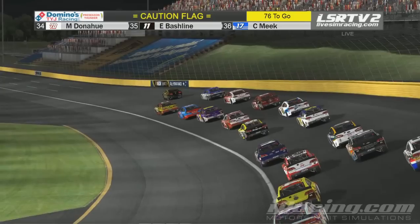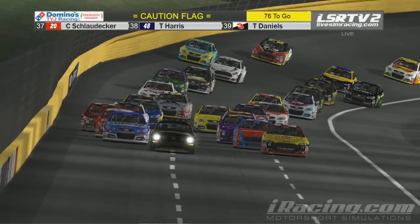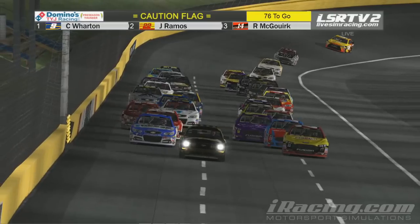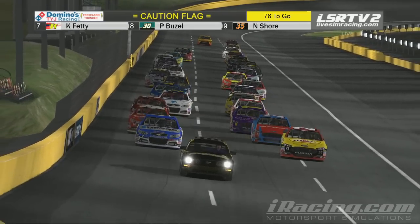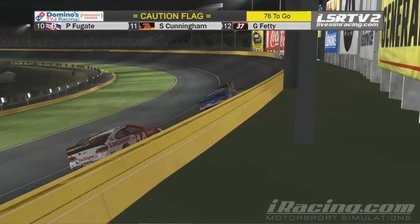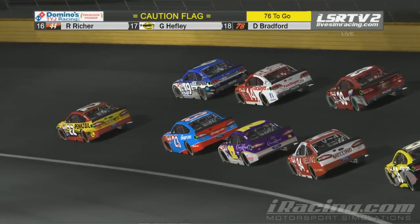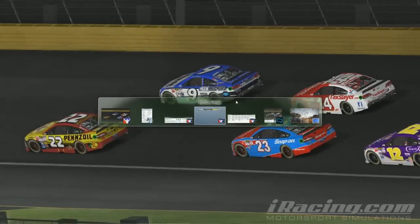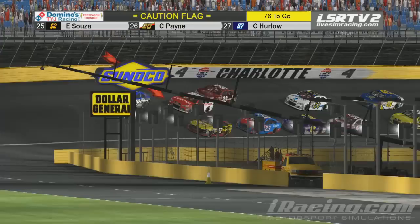But so far, I think the racing has been pretty well out on the track there. They spread out, but they just got stacked up, and coming off of 4, you're going to be hitting that wall if you're not careful. Yep. Slippery conditions in the early run here at Charlotte Motor Speedway. Front row for this restart: Wharton on the outside, Ramos on the inside, and it's Turpin, McGorrick in row number 2, Young, Ross in row number 3. Wharton again, your leader. He chooses the outside line for this restart. Remember, those first 3 guys on old tires.